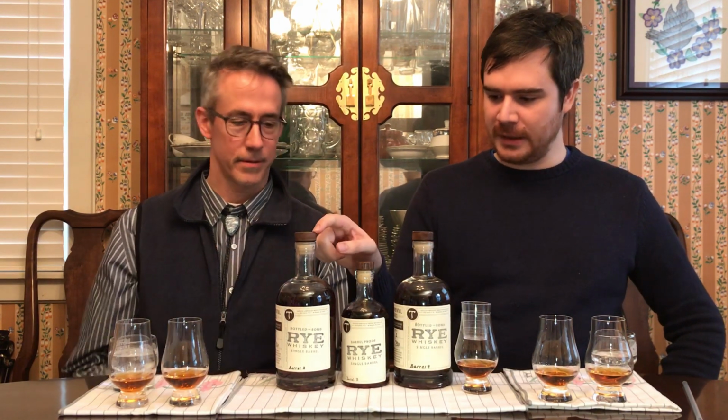They had released basically 4 ryes from 2 barrels. So these are all single barrels. This is barrel 9 and barrel 8. The little one is actually 8 cask strength. We couldn't get 9 cask strength because they ran out by the time we had gotten through the line. The line was crazy. It was nuts. And this is a very limited batch.